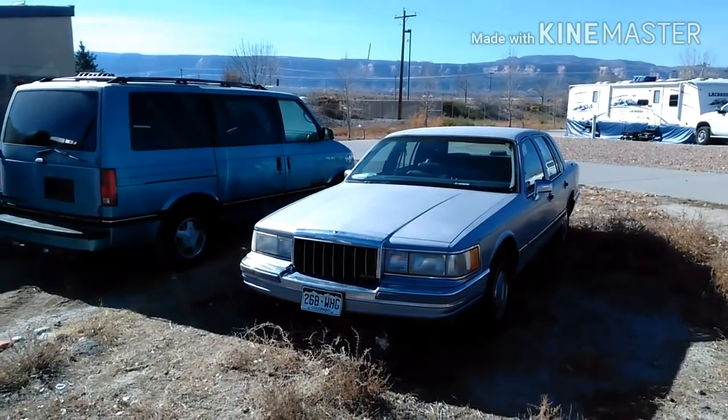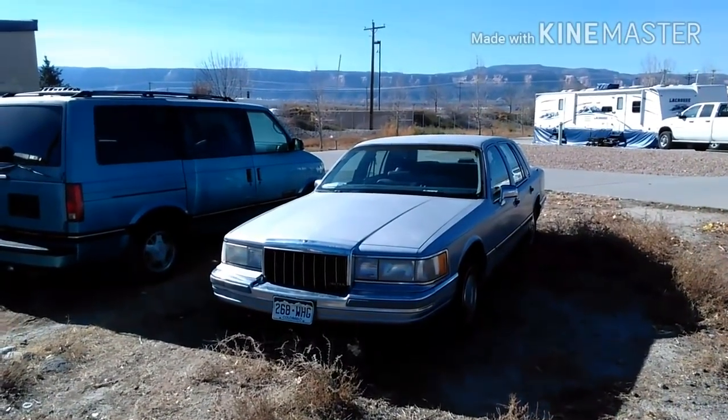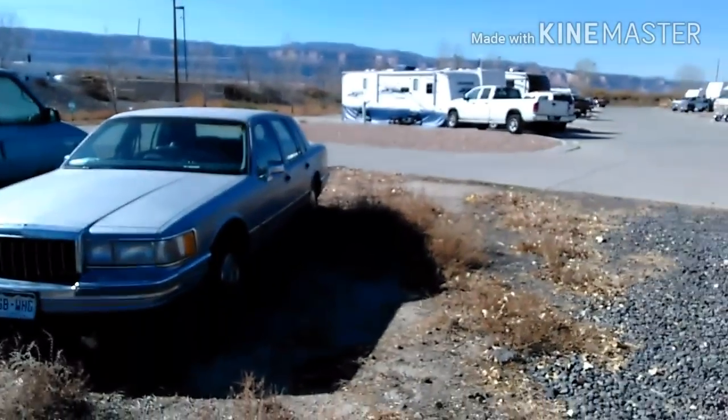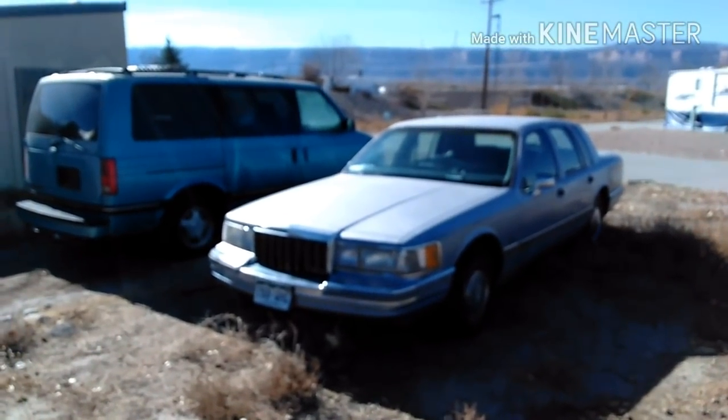The Lincoln, on the other hand, I'm just going to get rid of it. I've got a couple people coming to look at it. It's got a 5.0 liter engine in it, but because I don't need it, I'm going to send it down the road to somebody else. I only paid $300 for it, so if I can sell it for, you know, five or six hundred, make a profit on it, that's great. Like I said, it runs and drives. I'm just not a car guy. I hate being in a cage, period.